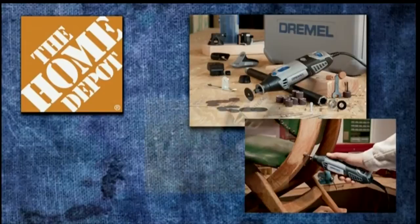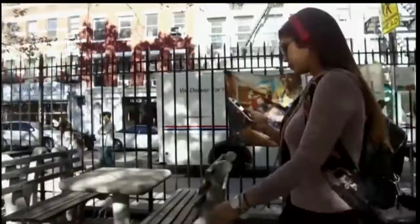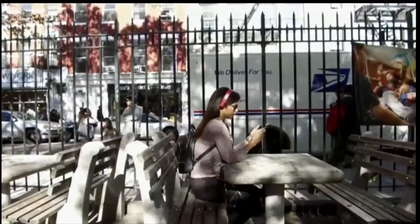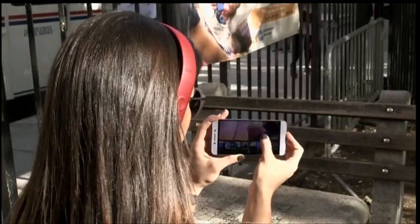From the ultimate gift for the DIYer to the ultimate gift for the entertainment lover in your life, another amazing tool you'll wonder how you ever lived without, the LeEco Le Pro 3 phone. Connects folks to a new universe of entertainment options, including using this 5.5-inch full high-def display, stereo speakers with Dolby Atmos, lightning-fast speed thanks to the ultra-powerful Qualcomm Snapdragon 821 processor, one of the most advanced mobile processors available on the market today. Super long battery life, lasts up to 2 days on a single charge.